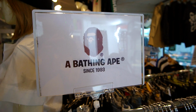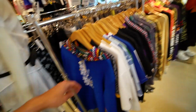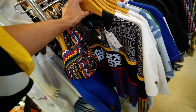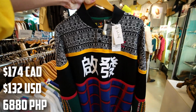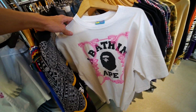Their Bape selection is actually pretty big compared to some of the other hype thrift stores I've seen. Oh, they even have a Pharrell Williams and Adidas collab. This is going for 14,000 yen. Let's see what else they got. Ooh, this is very cool. Like a button-up shirt at the top there. This here is going for 14K. Very, very loud. And then we'll just run through all these Bape tees, so cue the music.